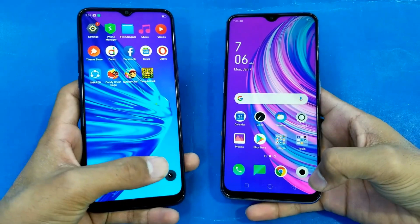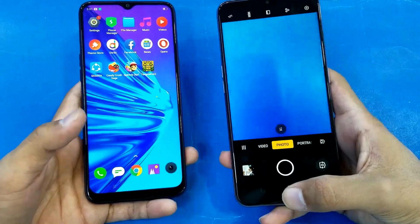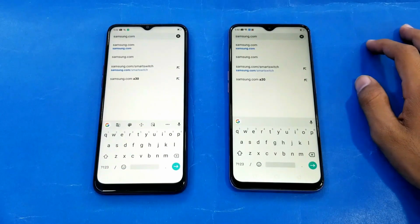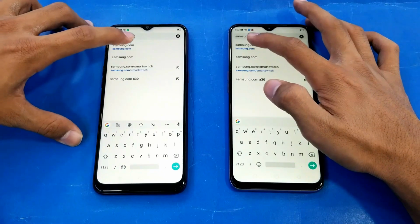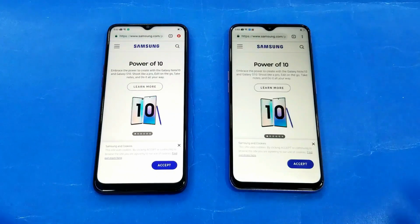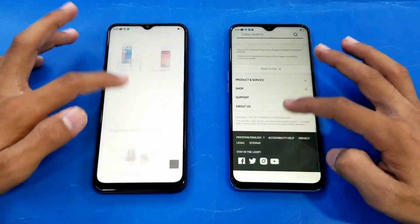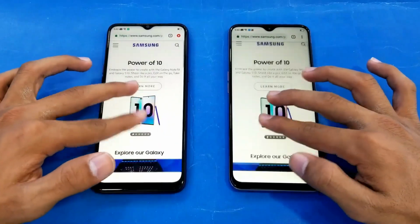And last, we're going to launch the cameras on both phones, and a little bit faster on the Realme 5 followed by the Oppo F11, very small difference there. So let's see the internet browsing speed. I am using Google Chrome on both phones, same Wi-Fi network on these devices. So first website we have is Samsung.com. And loading is finished on the Oppo F11 faster, and you can see now it is also done on both phones. And let's see the scrolling speed, and you can see no lag whatsoever. Same thing with zooming in and out.